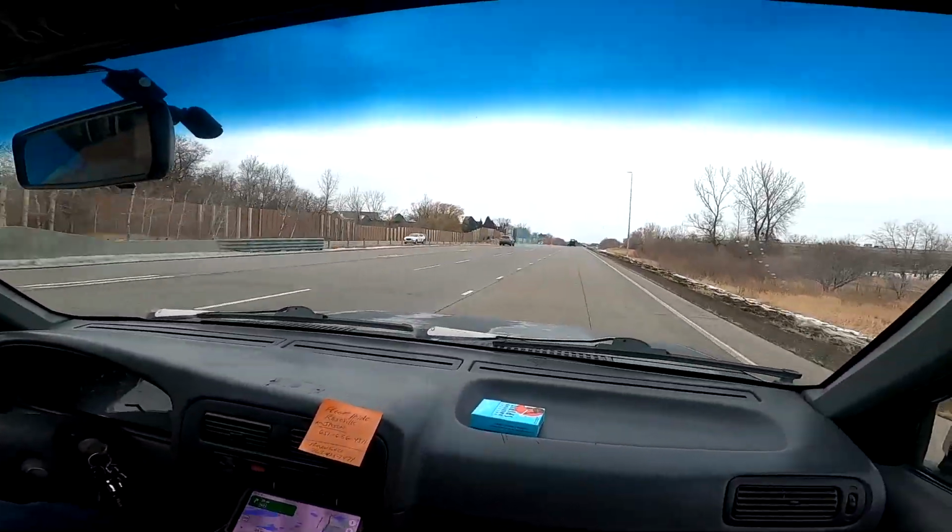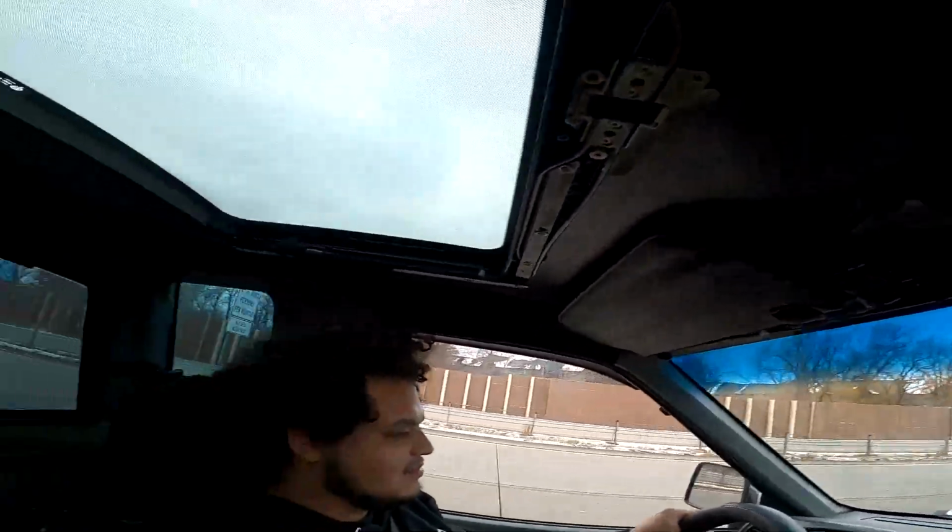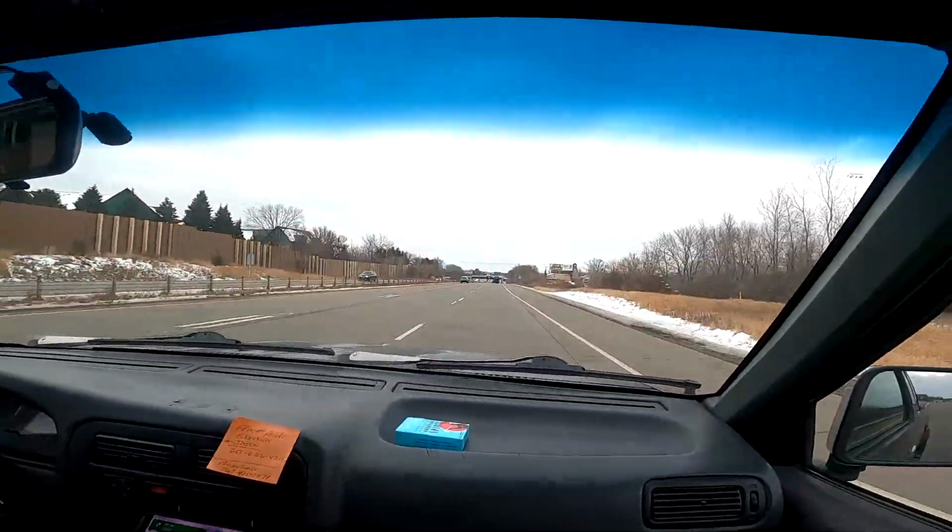This thing drives really nice for having such knobby tires on it, man. Yeah, that's crazy. And with no headliner in it too, not a whole ton of road noise, this thing is sick.